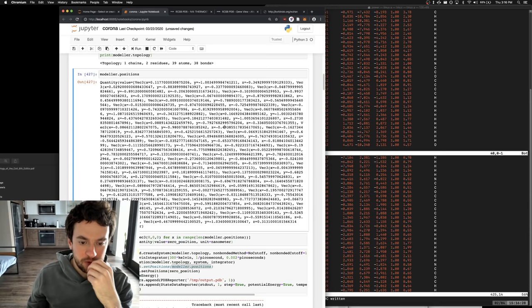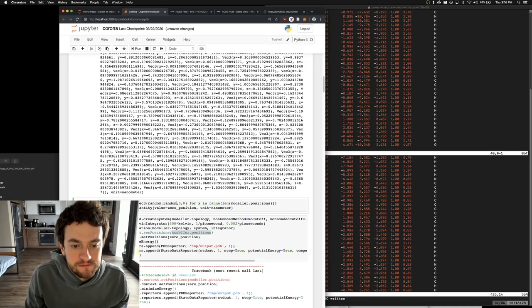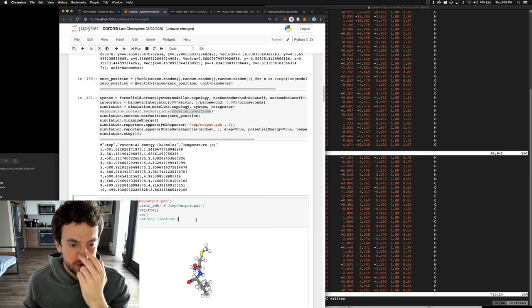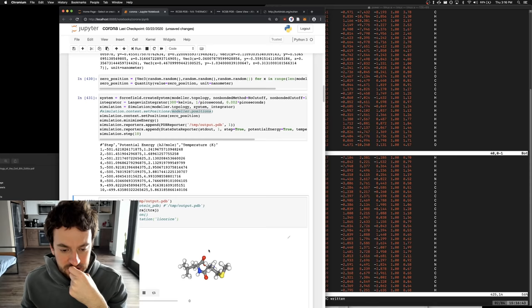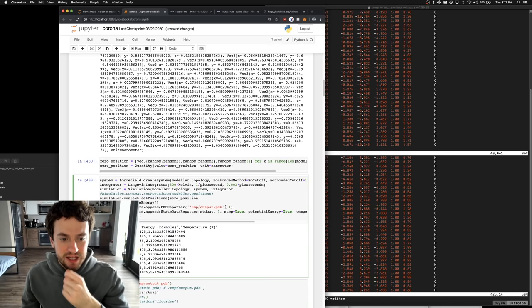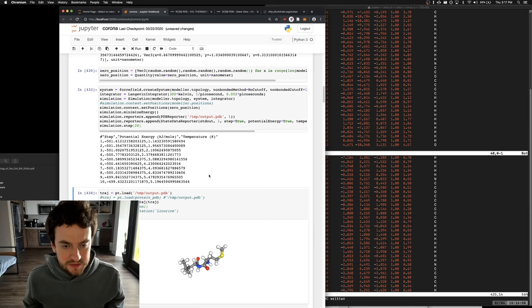Okay, maybe it just doesn't like them all being on top of each other. Random.random? Oh, sweet. Look at that, it becomes a proteiny again. Yeah, let's see if they go to different conformations. Oh, so exciting. This is so exciting. Okay. Let's try. Wait, I don't understand why it didn't save 20 steps. Oh, it did save 20 steps, just nothing happened.